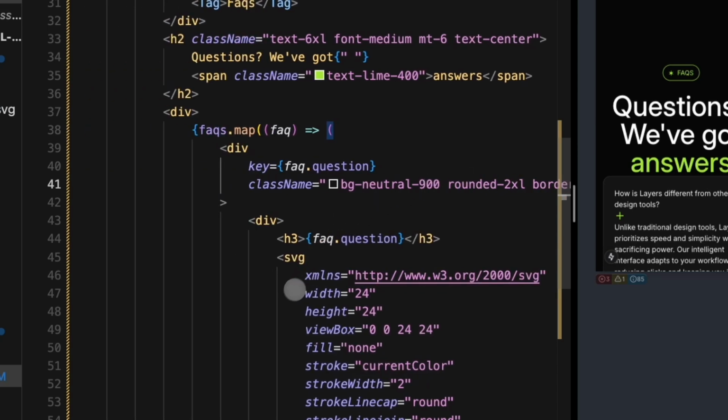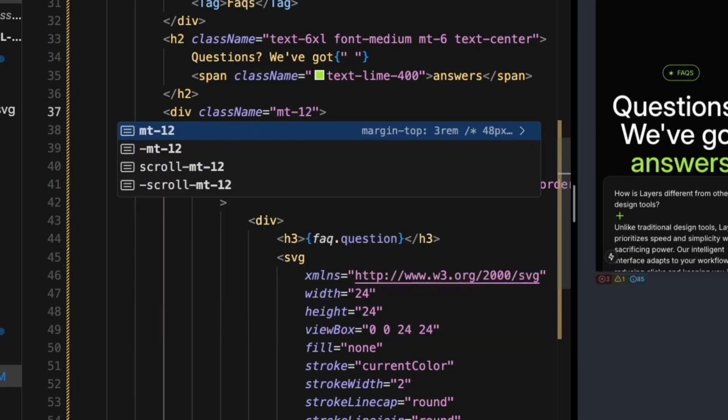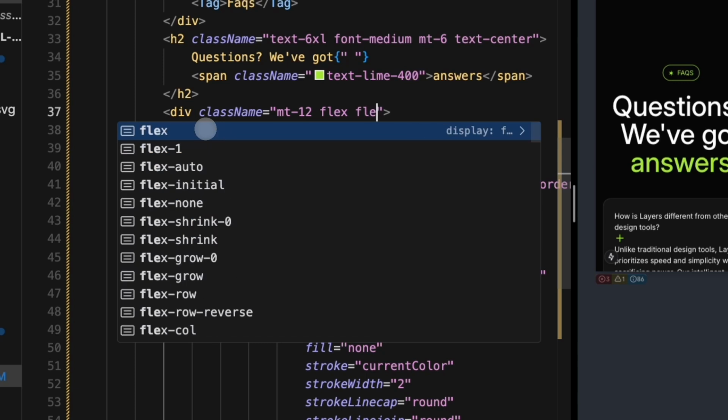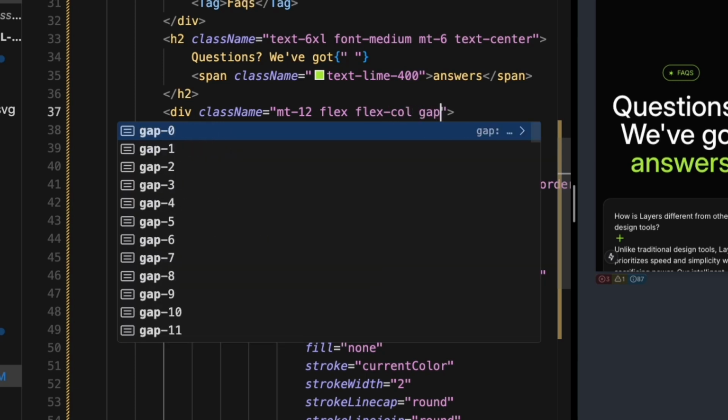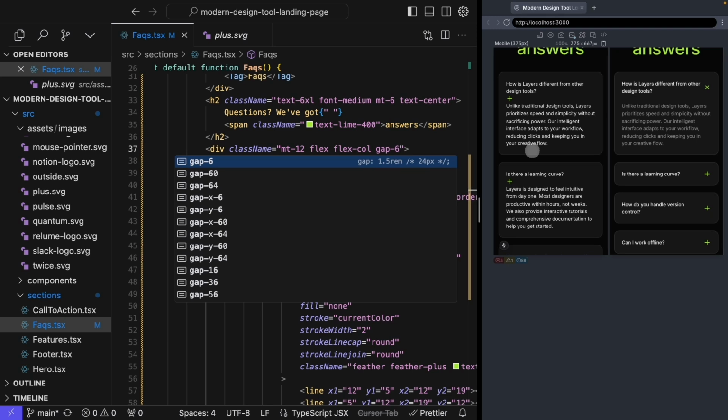Now for the wrapper around our FAQs, we'll go ahead and give this div a class name of MT12 to ensure that we have the right amount of spacing from our title. And then we can use this to flex our FAQs by saying flex col and then gap 6 should ensure we have the right amount of spacing in between our different FAQs.